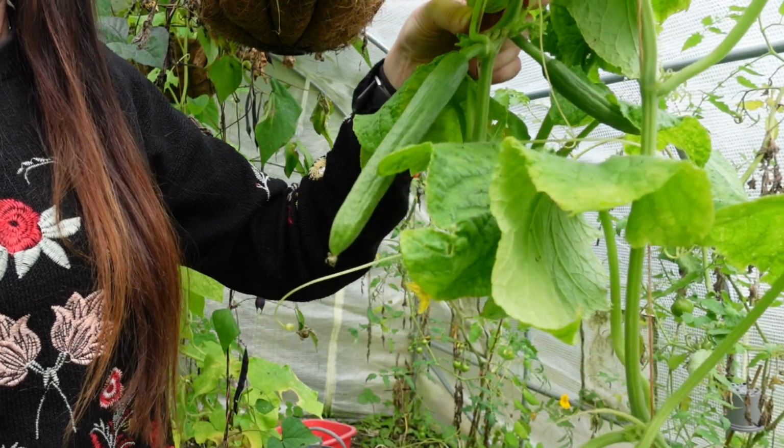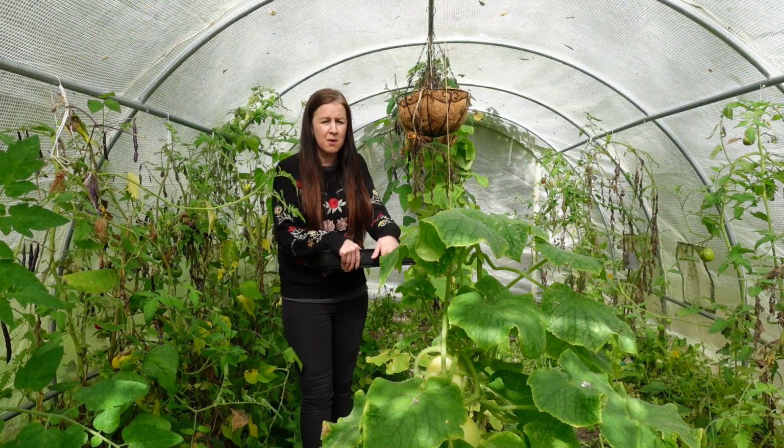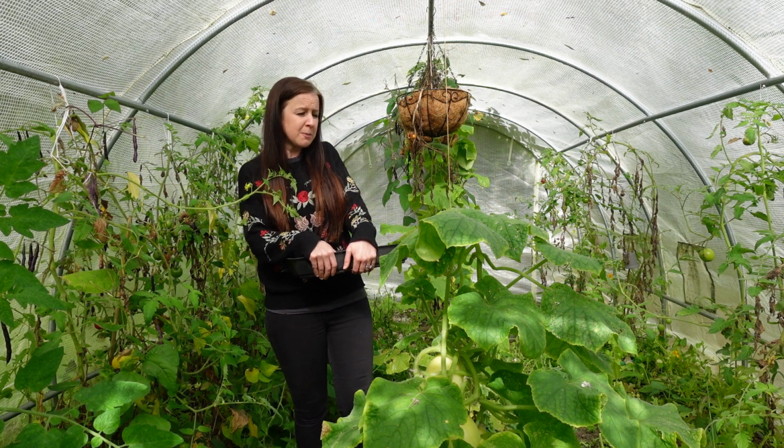cucumbers, I forgot the name then, but the cucumbers are still growing really nicely and they've been amazing this year. So I think next year I'm probably not going to do as many tomatoes.